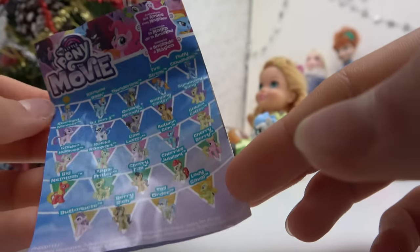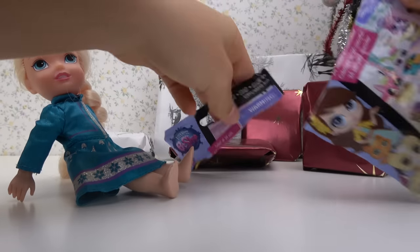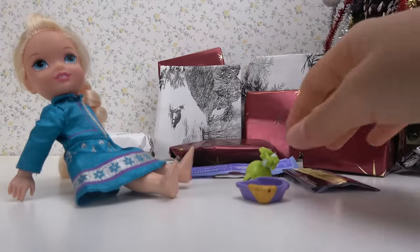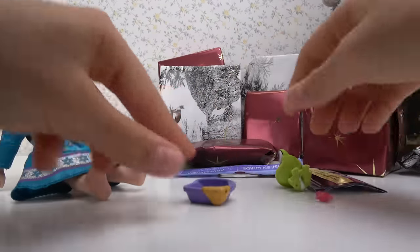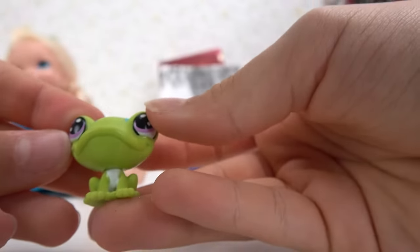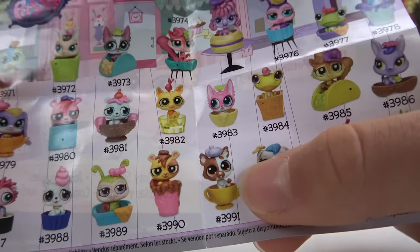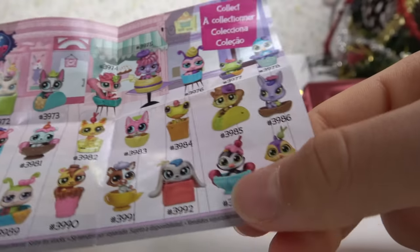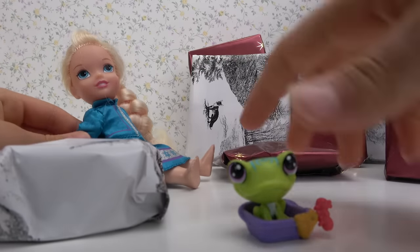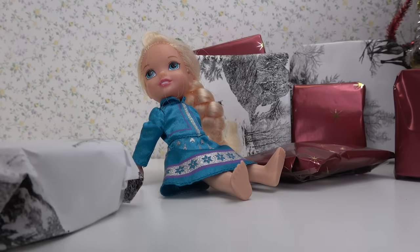Ooh, cool. Who did you get, Elsia? Well, let's see what LPS I get. What's LPS? Short for Littlest Pet Shop. Cool. Oh, look, I got this little frog. It's so cute. Really adorable. It goes in this little basket. And we can get all of these awesome pets. Let's open another present. I think I'll get this one. Let's put our toys on the side. We'll play with them later.